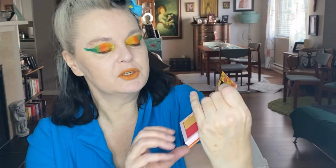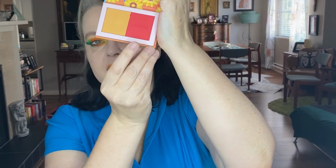I've been having more fun with more dramatic blushes. So this one is an orangey yellow, and then this is the red that I used the other day. I've not tried that one at all, so let's see how that goes. So I'm just going to grab my Beauty Bay blush brush that I've been liking. It's kind of like a duo fiber, but it's synthetic.